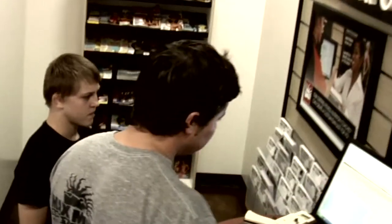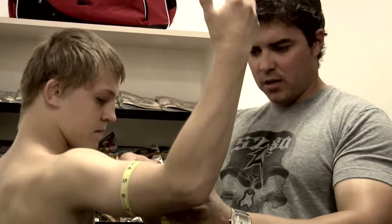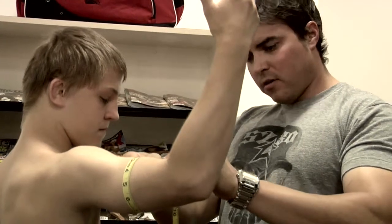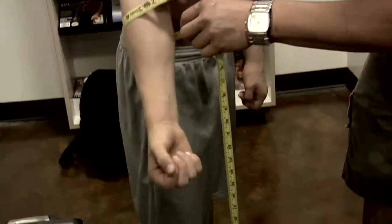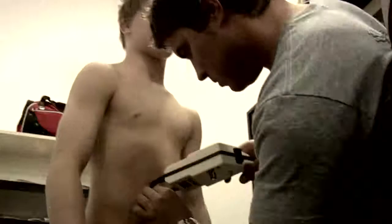Present weight in pounds. Let's go ahead and measure you. 108.2. What's your diet right now? Measure the gun, right? Okay, go ahead and flex for me. What time do you normally start your days? 8 o'clock in the morning. 8, go to school, practice after, some sort of training after, extensive homework, right? Yeah. Homework, and then go to bed, right?